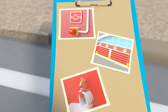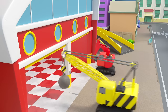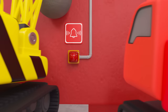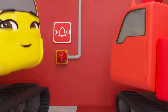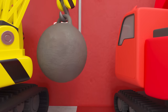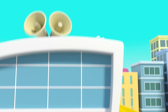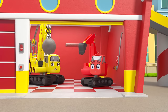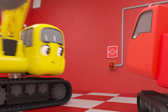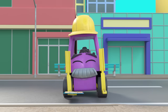Now, they just need to check everything works, so it's ready for a real emergency. First, let's test the fire alarm. Oops, that's not the right noise. And that's very loud. Mr. Rubble wants him to turn it off. Phew. Well, at least it's working.